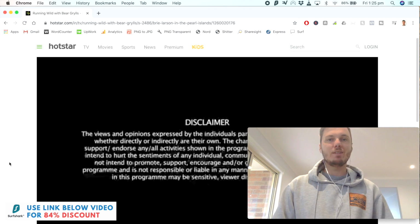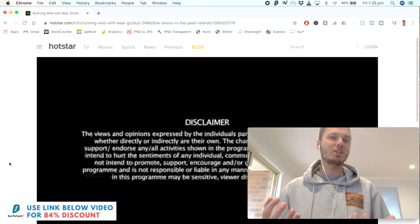So there you have it guys. If you're trying to access HOTSTAR from outside of India, then using Surfshark is one of the best options that you can use.